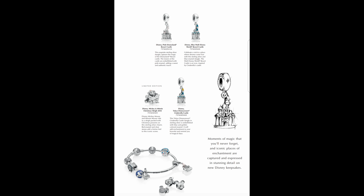On that bottom row as well, you will see the Tokyo Disney Resort Cinderella Castle. Another amazing charm. I would expect the price point on that to be quite high. Oh, actually, no, it's golden coloured enamel, so it isn't actually gold, so it might not be too bad. However, charms over that way and over the pond do tend to be a little bit more pricey.